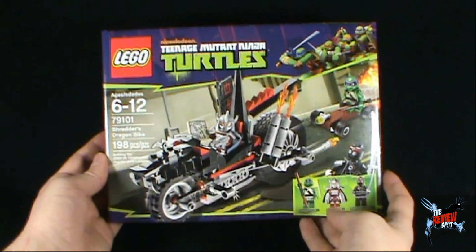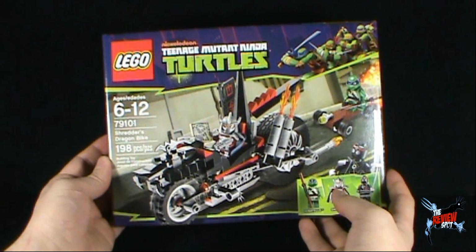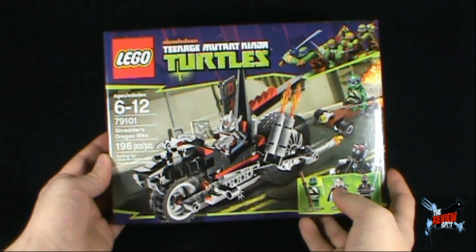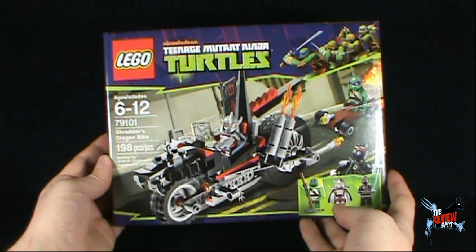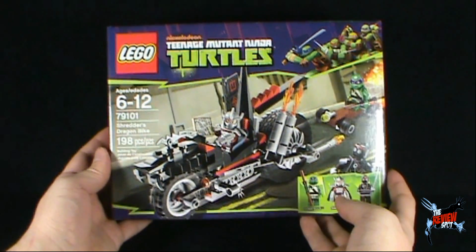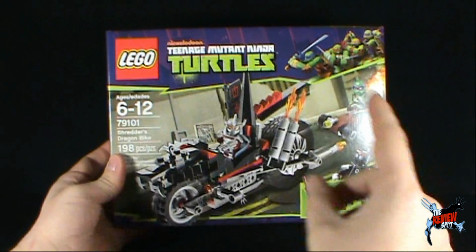But anyways, what we are going to do is I'm going to take a bit of a break. I'm going to get this set together, 79101 Shredder's Dragon Bike. And when we come back, we're going to get a better look at the set. Don't go anywhere. Stay tuned.